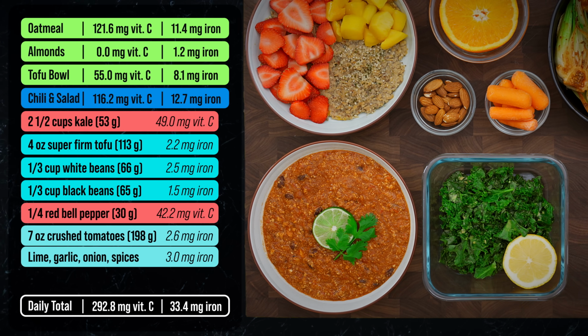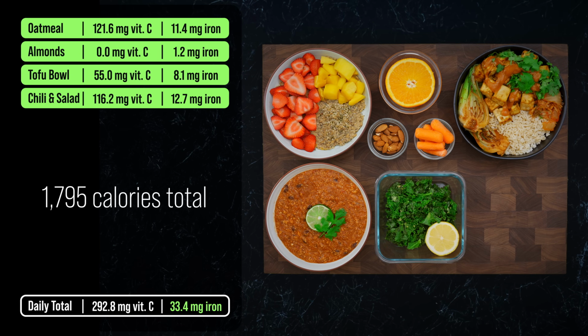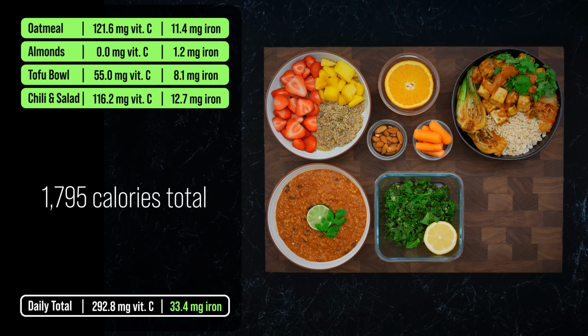This meal plan clocks in under 1,800 calories with 33.4 milligrams of iron and at least 50 milligrams of vitamin C in every meal. This is just one example of a meal plan that proves, with proper planning, that anyone, including pregnant women with the highest iron needs, can get adequate non-heme iron by following a 100% plant-based diet without iron supplements.